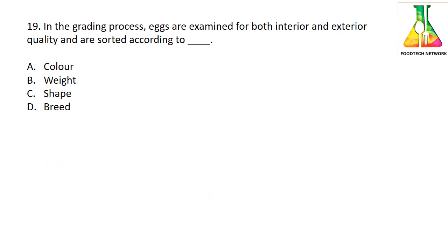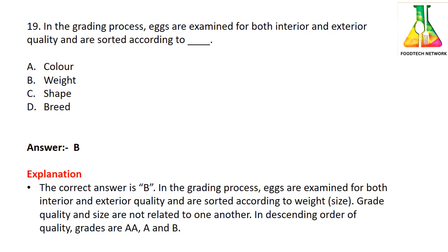19. In the grading process, eggs are examined for both interior and exterior quality and are sorted according to dash. Option A color, option B weight, option C shape, and option D breed. So the answer is B, that is weight. In the grading process, eggs are examined for both interior and exterior quality and are sorted according to their weight. And grade, quality, and size are not related to each other. In descending order, the quality grades are AA, A, and B.